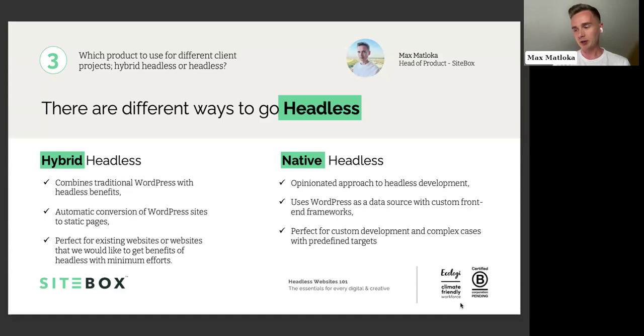So that's kind of like an automatic conversion of the existing website, with all of the headless benefits like performance, security, and scalability. It's a perfect solution for existing websites, or websites where we simply want to get all of the benefits of the headless approach with minimum or zero effort. Basically, in SiteBox, you can achieve that by changing one switch.